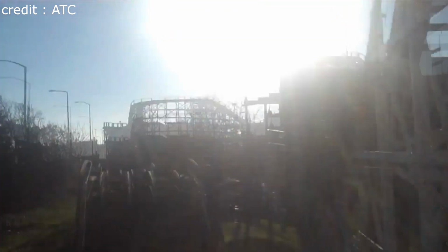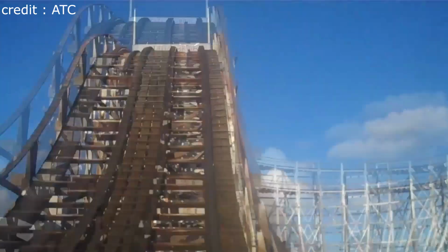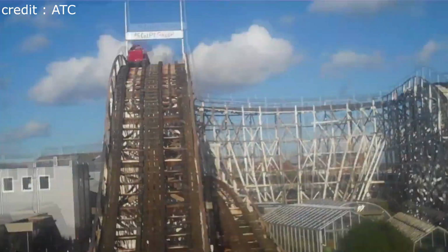will kill you. Grand National is the roughest ride at Pleasure Beach. There's no way around that. It's very rough, especially in the back row. If you have ever been on the back row of the Grand National, I feel sympathy for you. I have done it, and I thought it was horrendous. And then I did it again.